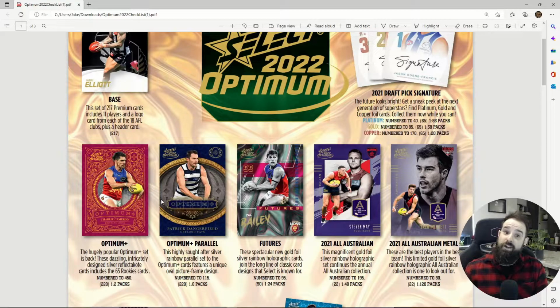So, obviously, I'll be trying to get my full team set of those. Once you've gone through your boxes, if you're lucky, you should end up with 12 Optimum Plus and 3 Optimum Plus Parallels from every box.